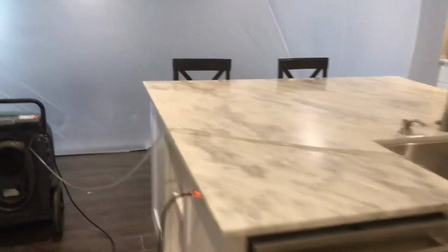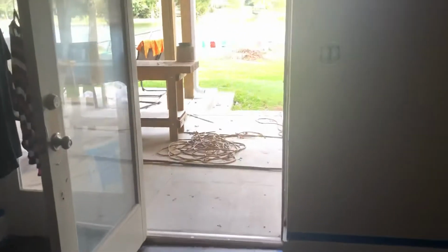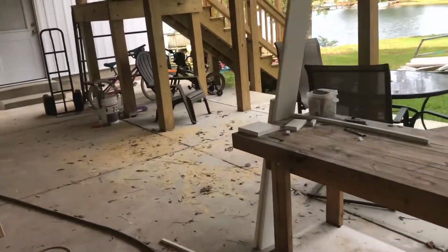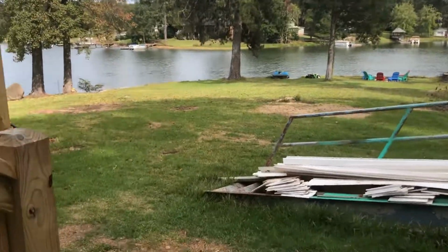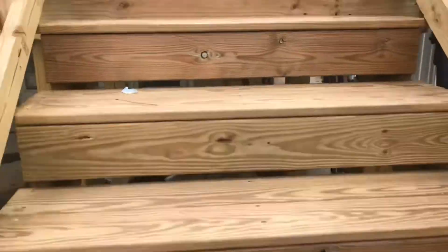You can hear me through all this noise. I love these countertops. Love, love, love. So let's go upstairs. The weather is beautiful outside. It's like 70 degrees, low humidity, gorgeous, sun.